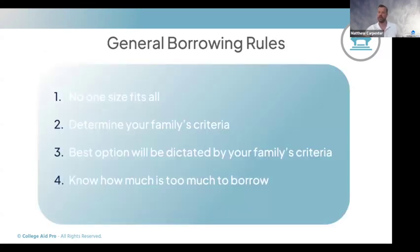So on to the borrowing stuff, and I think it is worthwhile to spend a little bit of time with you guys on these things. And you let me know if you have other questions here. But like I mentioned earlier, there's no one size fits all, right? A family has to determine their criteria, and that's going to dictate their best recommendation. We'll help them figure out what their criteria is. Very few families know what their criteria is.